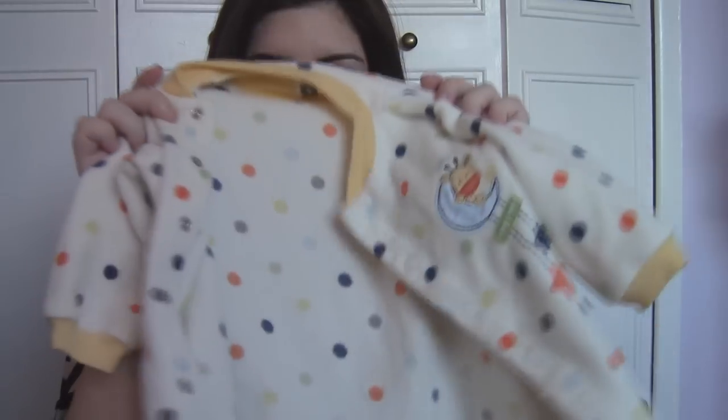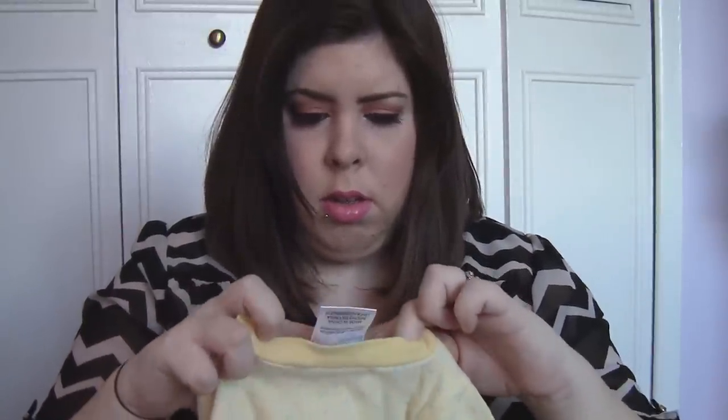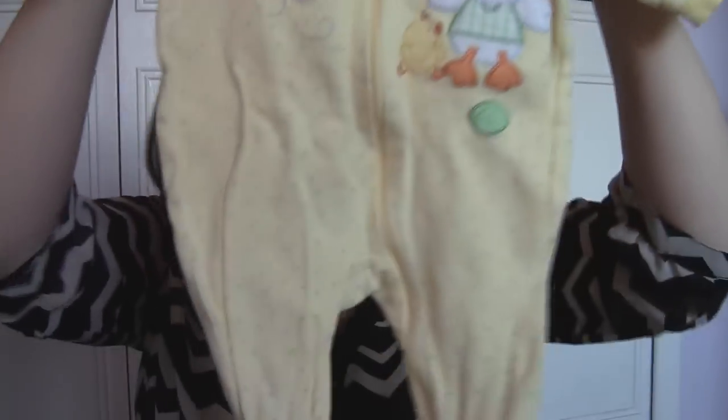This one is just a 9 month one as well. And it has its little outfit like this. It has a little giraffe on it, I think. But yeah, it's just polka dots. This is, let's see, how many months is this? I think it's 1 month, or it says just born, so not sure. But it just looks like this. So cute and adorable.